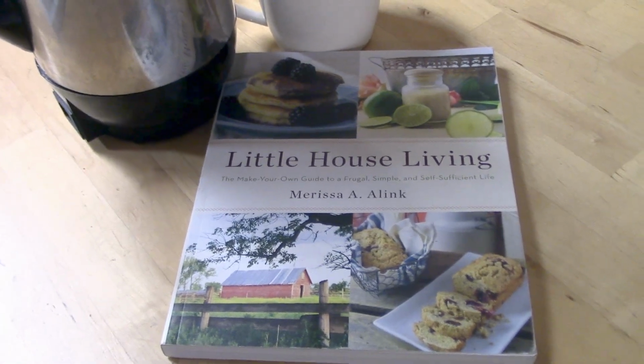But it's an easy one to be washing dishes and cleaning up stuff and be listening to her. It's really enjoyable. And the last two books I have, I like having them because to me I look at them as reference books and they're kind of fun. This one I've talked about before. This is Little House Living by Merissa Alink.